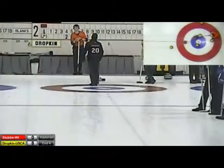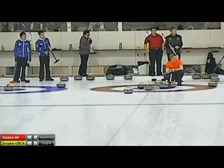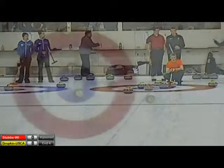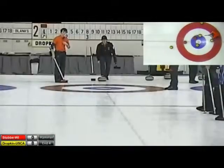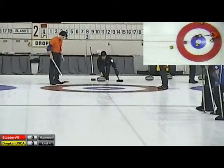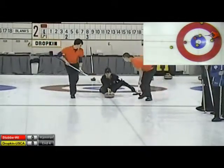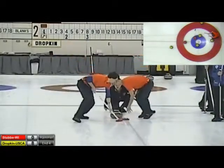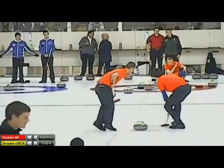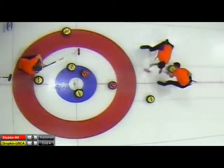Boom. Vukic makes a nice double, from the side to the center over on sheet 1. So that leaves him on the button. He's got a second stone on the 12-foot. So Vukic currently sitting 2 with 2 stones to go, 3 stones to go over there. Team right has hammer this end. Dropkin picks the stone out.